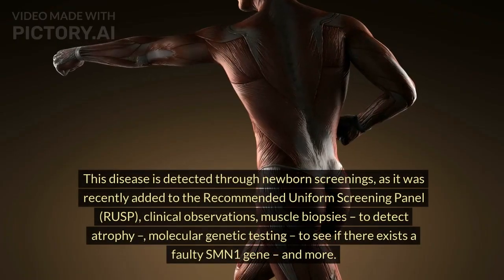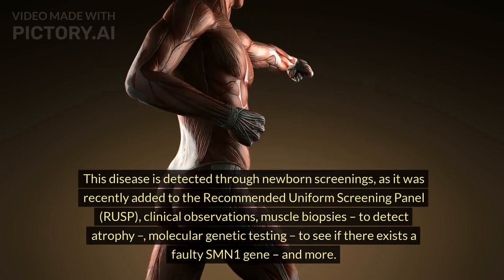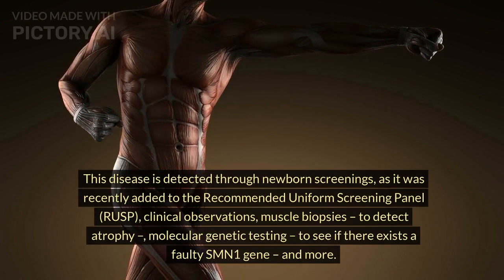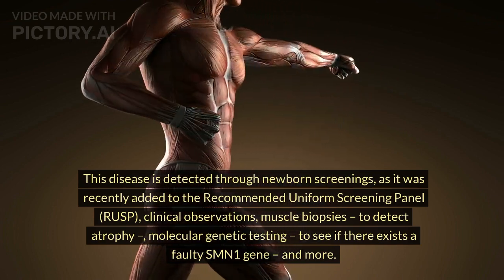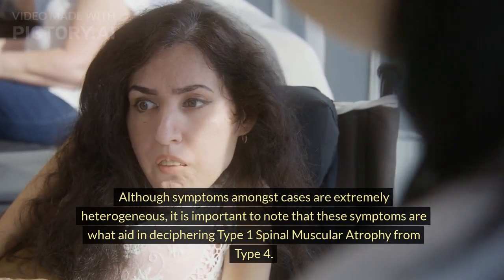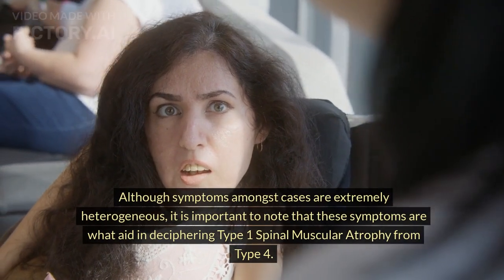This disease is detected through newborn screenings, as it was recently added to the Recommended Uniform Screening Panel, RUSP, clinical observations, muscle biopsies to detect atrophy, molecular genetic testing to see if there exists a faulty SMN1 gene, and more. Although symptoms amongst cases are extremely heterogeneous, it is important to note that these symptoms are what aid in deciphering type 1 spinal muscular atrophy from type 4.